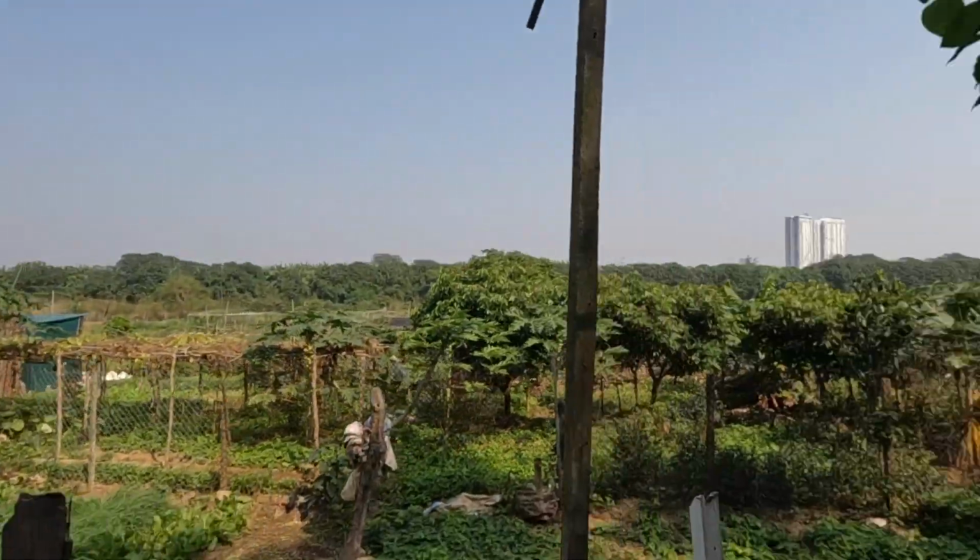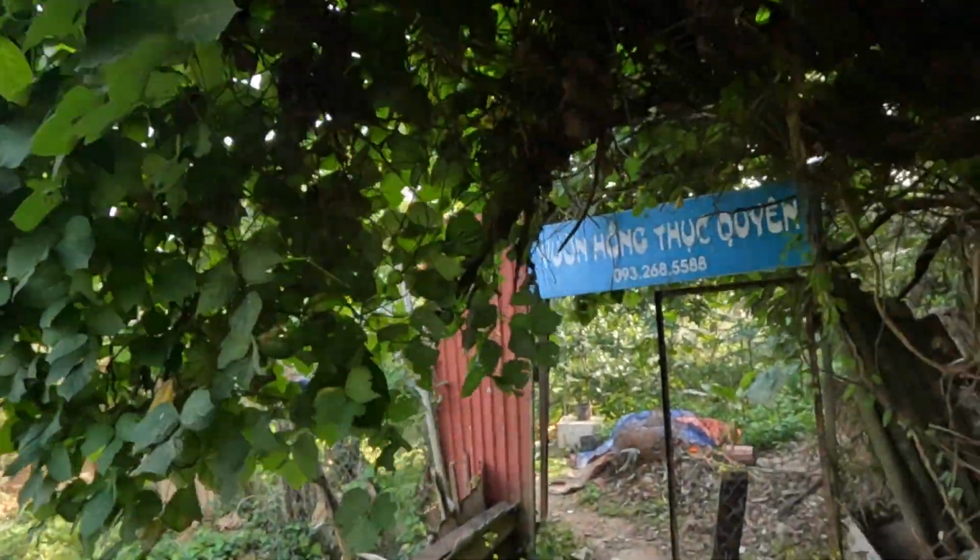I'm gonna go and check out this garden back here. This is pretty crazy that it's in the middle of Hanoi. It must be a community garden.